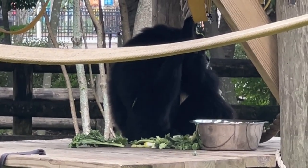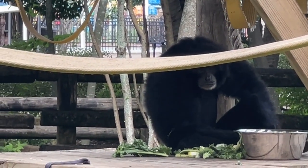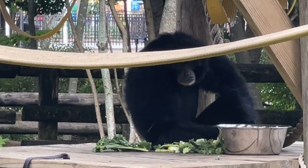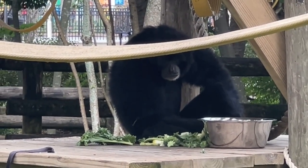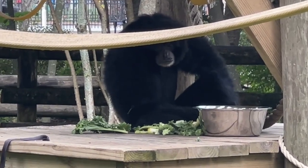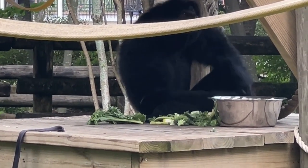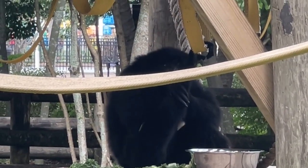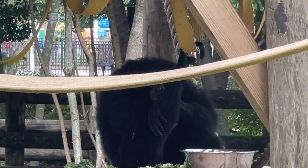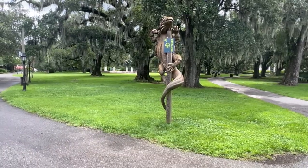Gibbon, he's a lesser ape. Well, I didn't say you were a lesser ape. That's what the scientists say. We are off to see the lizard.